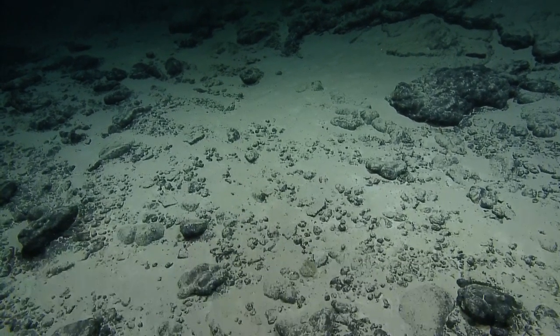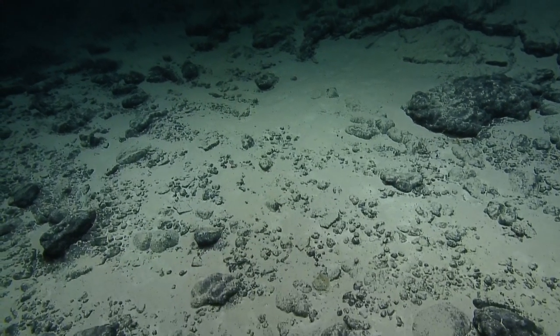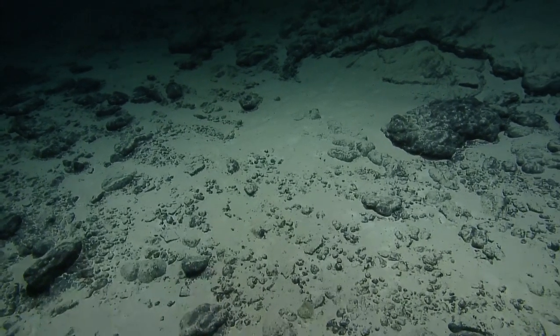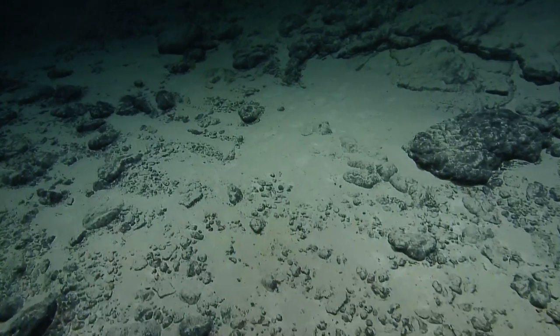Yep. Okay, let's get that move back in. Kirk has an interesting view of the substrate. Some bizarre texture. Can we move 100 meters bearing 335?